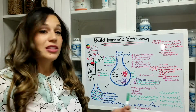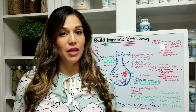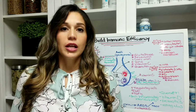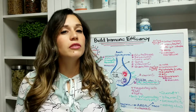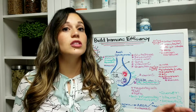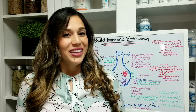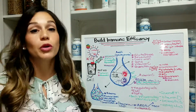For example, the T regulatory cells. The T regulatory cells are what regulate your immune system, and they're the instructors. They're the orchestrators of your immune system that say, hey, we have a virus or a fungus here, let's do a Th1 response or a Th2 response. So that's what's in charge of immune efficiency and helping your immune system fight the infection the way it's supposed to and in the best way that it can. There are a few things that help with the Treg cells. Omega-3 is one of them, curcumin is another, and then also vitamin D and probiotics.